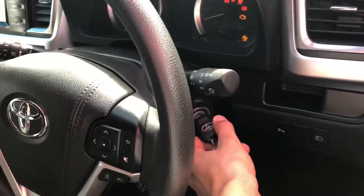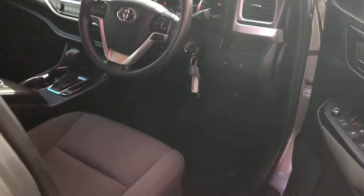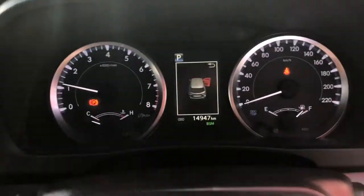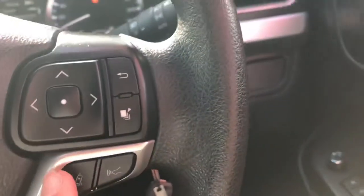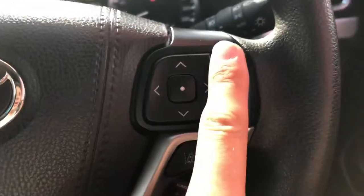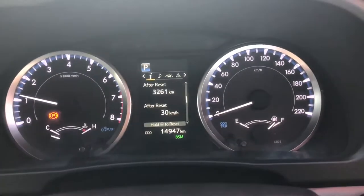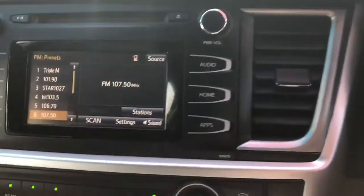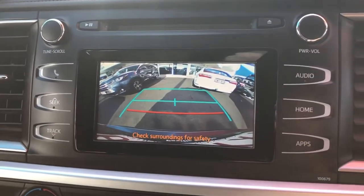Just turn her on. All right, now jump on in. So you can see 14,947 kilometers. You've got your adaptive cruise control and all your dash controls there. So this one controls your little digital screen in the middle. Then you got all here for your head unit controls. Got your screen here. Got a reverse camera, really good quality.